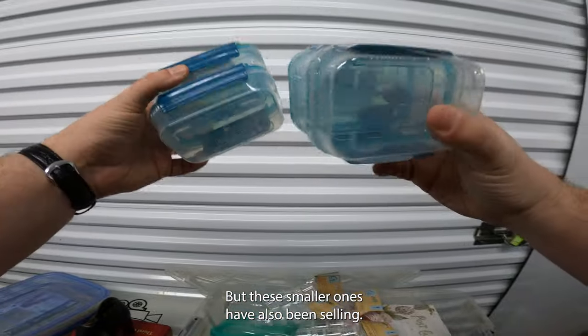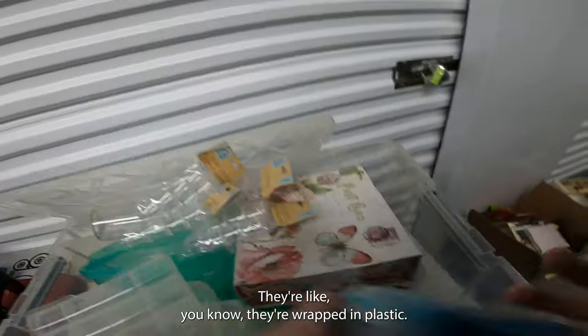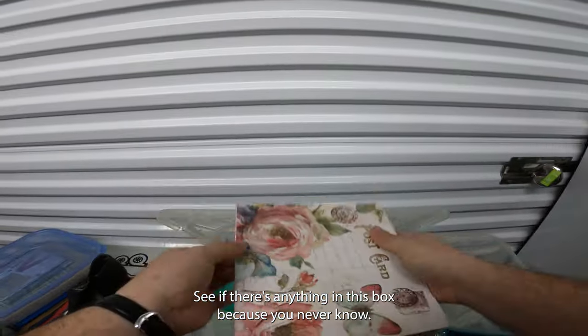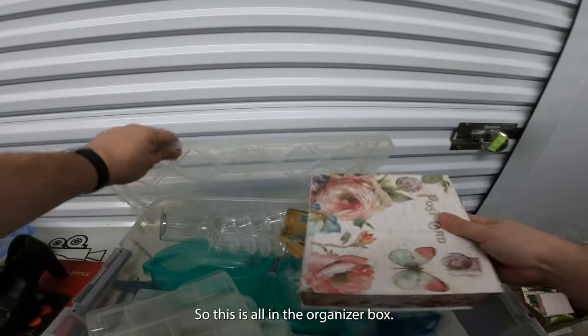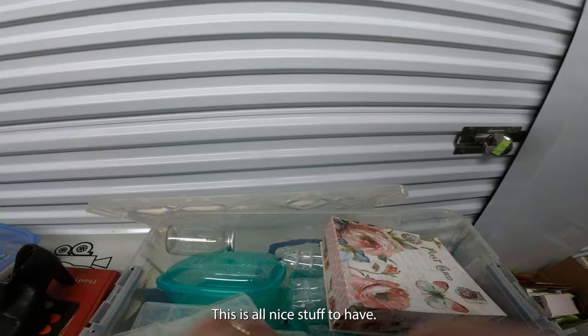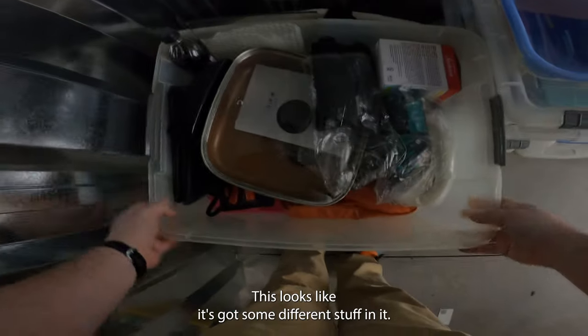But these smaller ones have also been selling. They're wrapped in plastic. They're new. See if there's anything in this box, because you never know. Just more separators. So this is all an organizer box. That's nice. This is all nice stuff to have. See what's in this box here. This looks like it's got some different stuff in it.